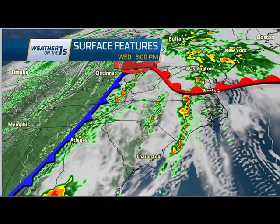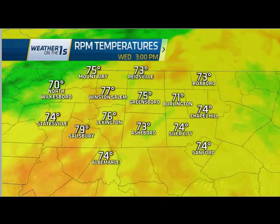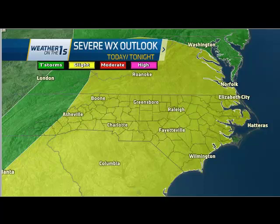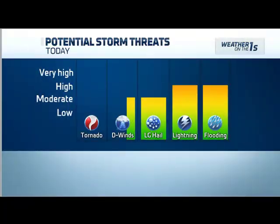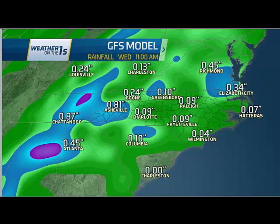So we're looking at scattered showers and thunderstorms. Some of them will be severe from time to time today. The wedge has been slowly eroding. There's an example around the Triad area. Those temperatures are slowly climbing today. Standard slight risk covering much of the region. I'm going to go with a moderate risk today of tornadic activity, damaging winds, and large hail. Pretty high risk today of lightning and flooding.